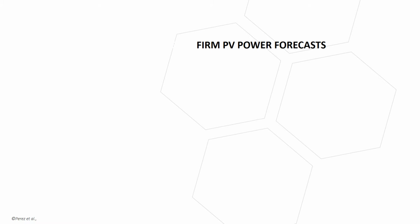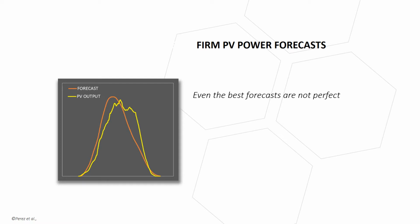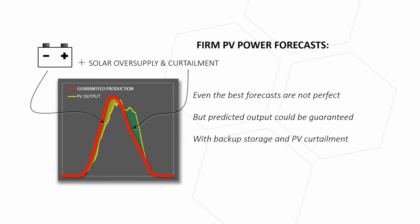So firm PV power forecast first. This is my forecast for tomorrow, say, and even the best forecasts are not perfect. In that case, I overestimate in the morning and underestimate in the afternoon. However, the predicted output, my forecast, could be guaranteed using hardware, storage to make up for over forecasts and oversupply and curtailment to make up for under forecasts, thus delivering firm forecasts to the grid operators.